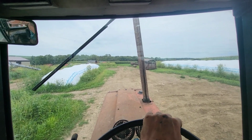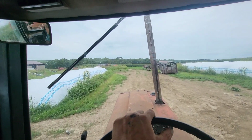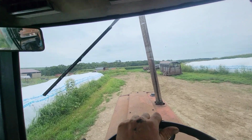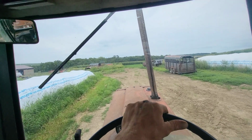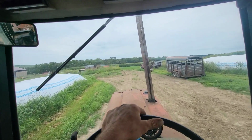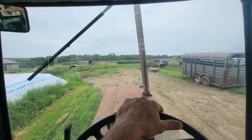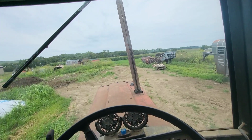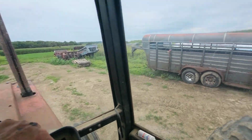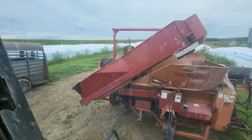It's just kind of misting at the moment, so we might get lucky yet. Dad's got 2 loads on. He ran into some trouble this morning. I don't know what happened, if the chain on the feed rolls got a little loose or what, but he had a hell of a slug get wrapped up around the feed rolls. That was a time getting that out of there. So we're back moving now and everything seems to be working. We'll get this bagger set up and start getting some wagons unloaded.